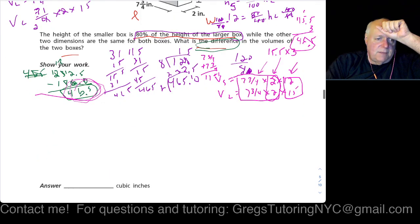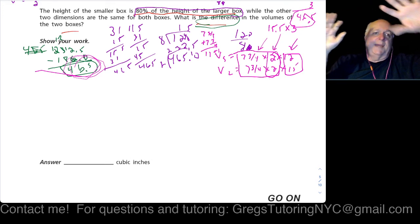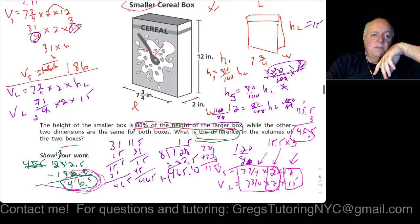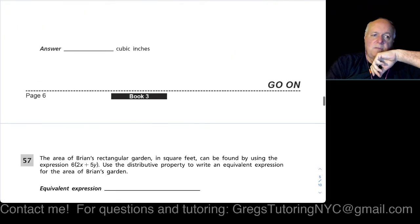And eventually the whole end. So the difference, we're taking the difference in volume. Volume will be in cubic inches. And by the way, these were all in inches: 7 3/4 inches, 2 inches, 12 inches. So we always want to double check if we had to do unit conversion. We didn't have to do a unit conversion, and we didn't have to convert any other part of the thing here.